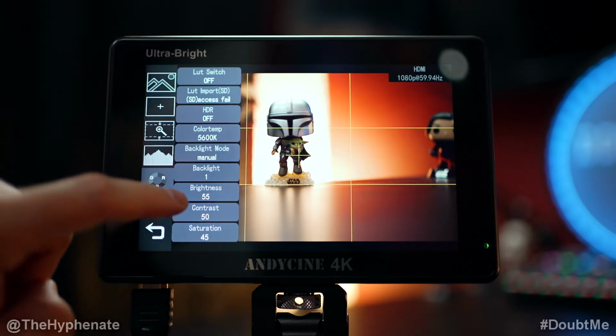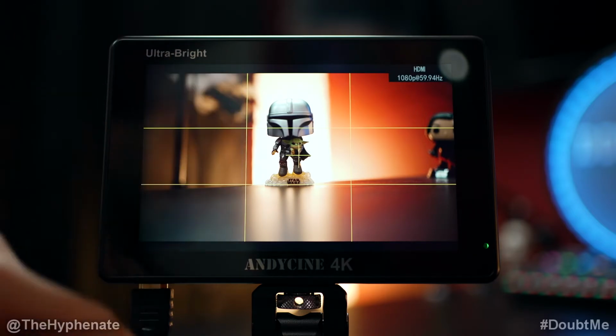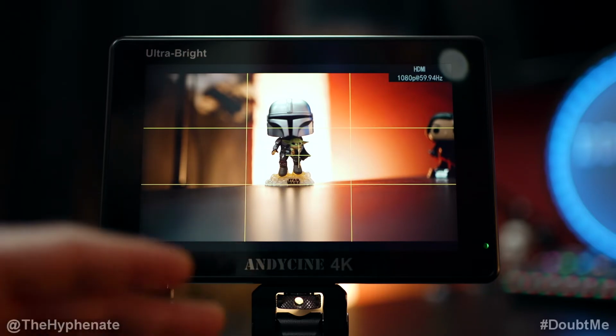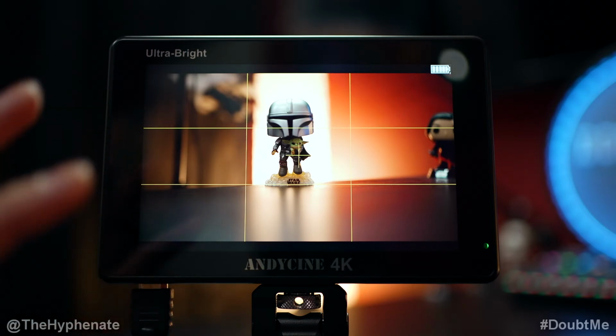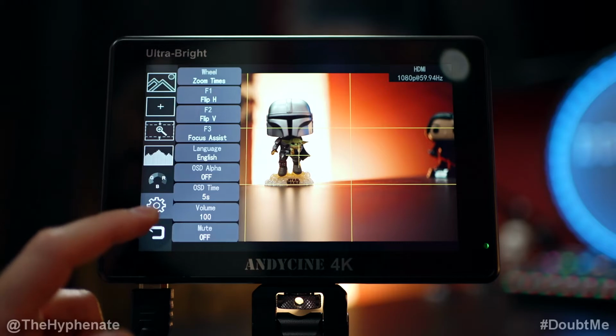Now what I personally do is I try to match my brightness, contrast, and saturation to the actual brightness, contrast, and saturation that's on my camera. So whatever my monitor is on my camera, I try to make sure that this is set to that. That way it looks as close as it can to what's on my camera.